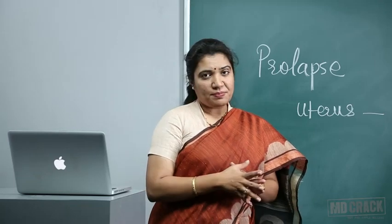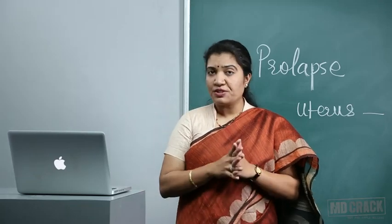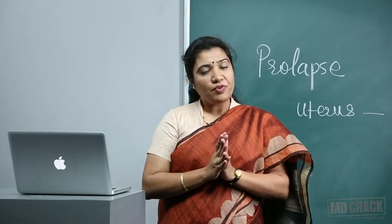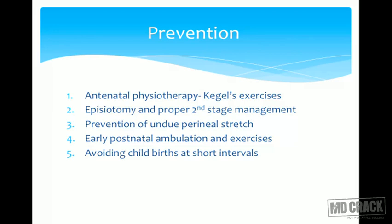How to prevent prolapse? Is it preventable? Yes, of course it is preventable. If we do the following things, then we can prevent prolapse. If we give proper care during labor, that means deliveries are conducted in the hospital, episiotomies are given on time, and bearing down is done only in the second stage when the cervix is fully dilated.